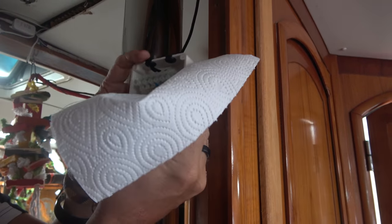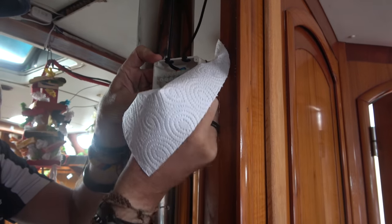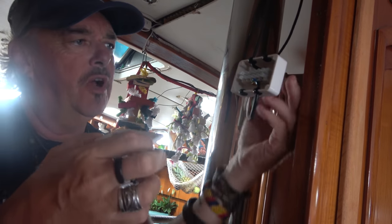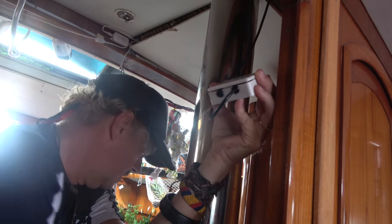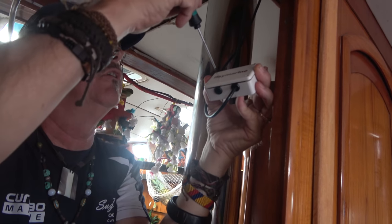So now with everything covered, we can put our top plate in place. And that would be this guy. And I've already got the little screws sitting in it, so now I gotta be careful not to drop them. I'm just gonna lay that in place, like so. And then we need our fine Phillips screwdriver.